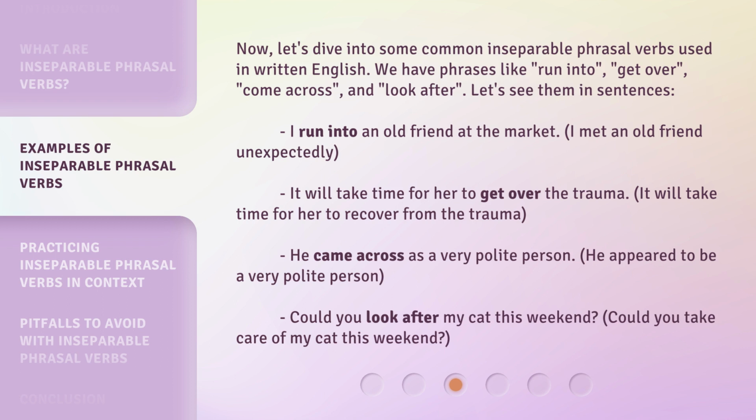I run into an old friend at the market. I met an old friend unexpectedly. It will take time for her to get over the trauma. It will take time for her to recover from the trauma. He came across as a very polite person. He appeared to be a very polite person. Could you look after my cat this weekend? Could you take care of my cat this weekend?